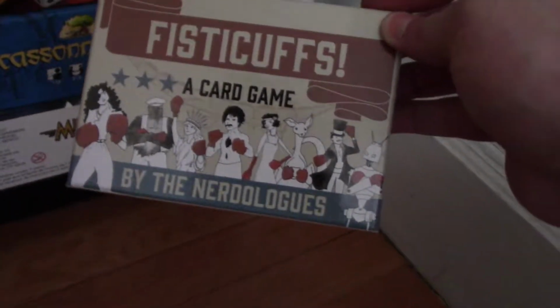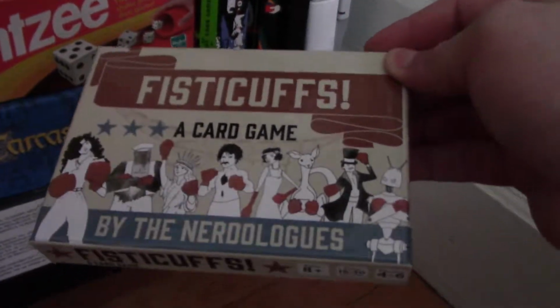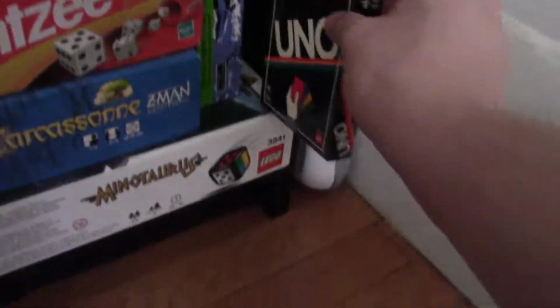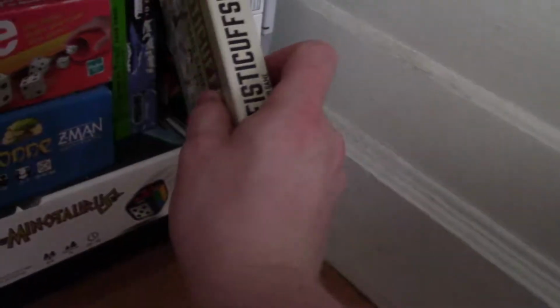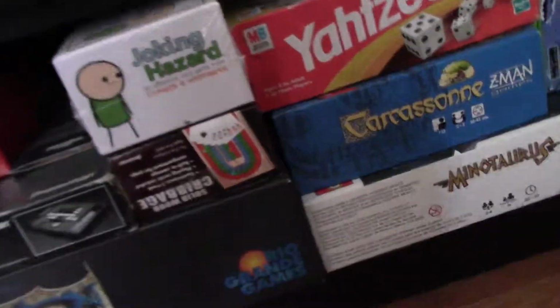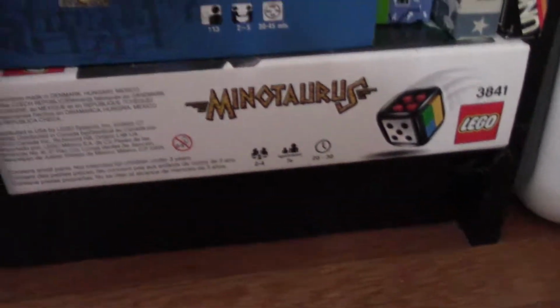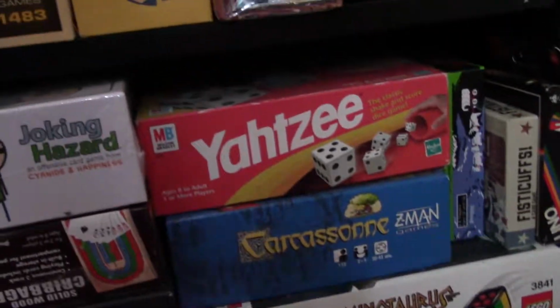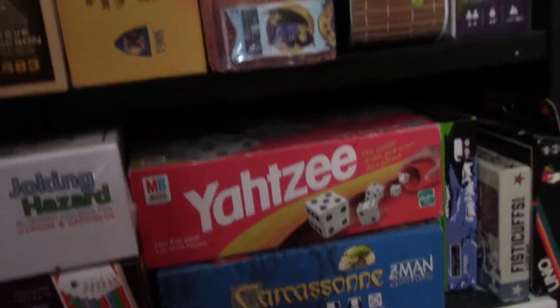Why not? And then Fisticuffs, a game that I got at a maker fair. It's by the Nerdologs. They make some pretty cool games. And Fisticuffs was a lot of fun. And then of course, you can't really have a board game collection without Uno. So get some good 4-player action on that one. And then I got Minotaurus. Minotaurus is a Lego game that you can customize, and it also came with a 3DS game. So, I mean, it's pretty neat to have.